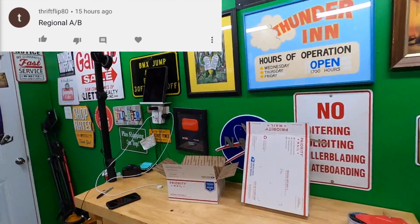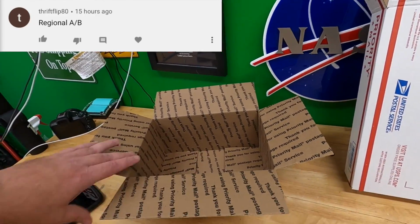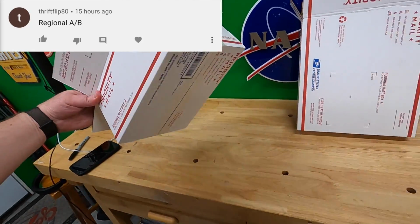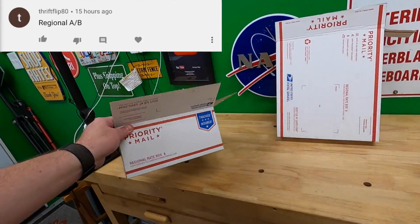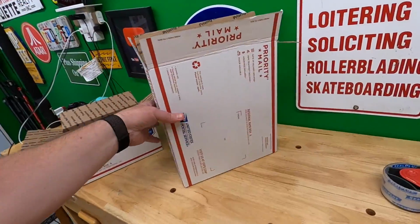And then for shipping, Thrift Flip 80 said regional A/B, and I think they're talking about the boxes that somebody was asking about, like what boxes they should stock. And yeah, regional. This is an example of regional A here. It comes in two different formats. This is more the standard box kind, and then this is like a garment box type format.